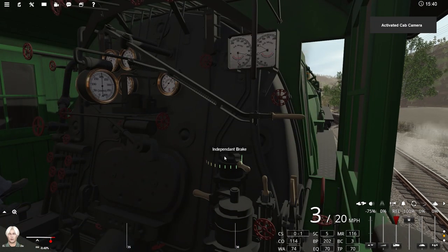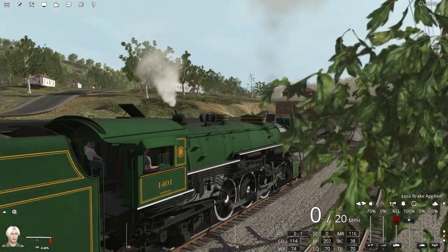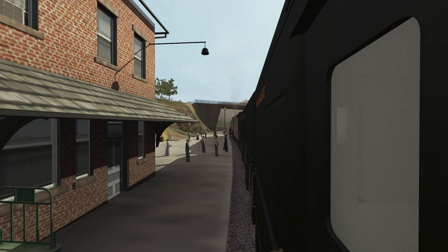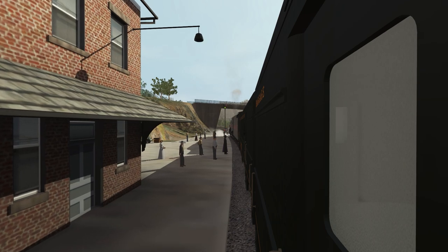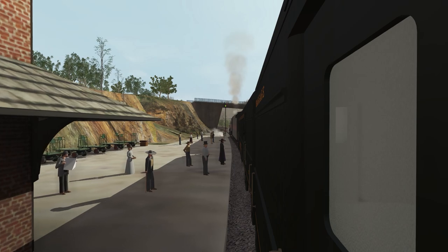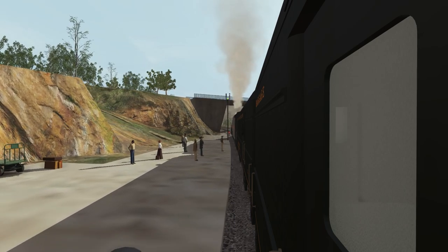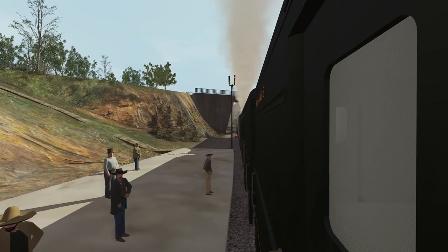To leave 1401 here. So actually, let's take a little trip with 611. Alright, so we are gonna play. Well, there we go. We are on the Crescent. We're actually heading to the other yard of Hinton, where I will show the entirety of what comes to this follower set.